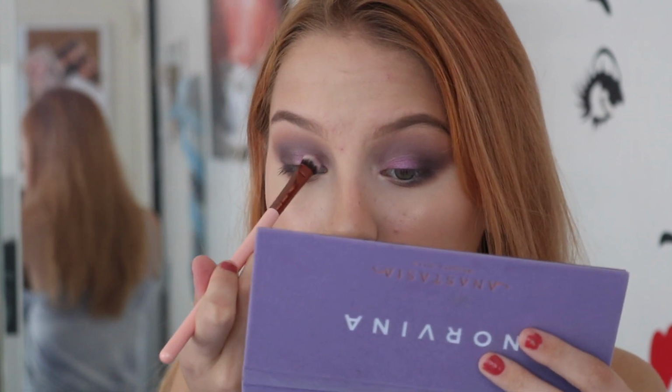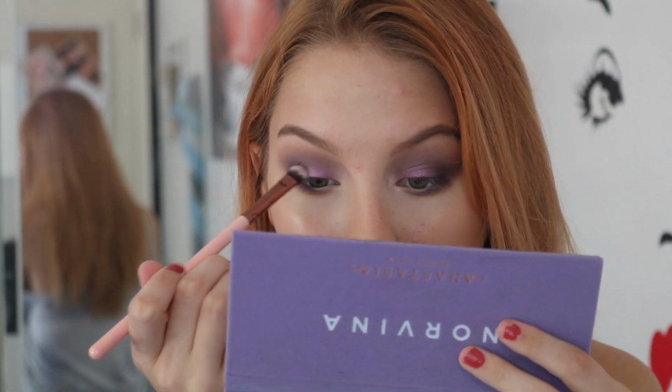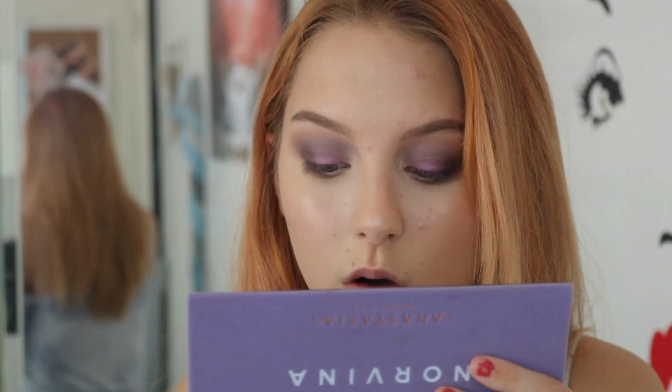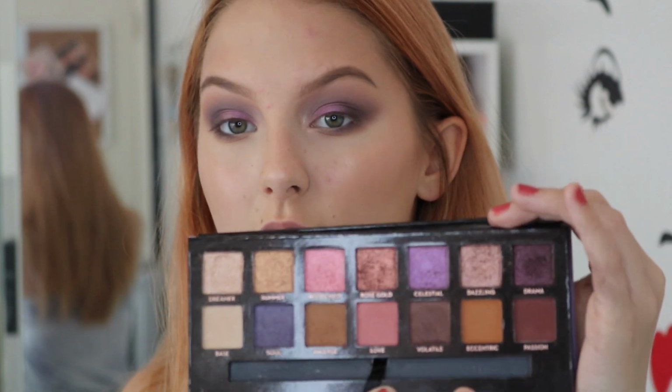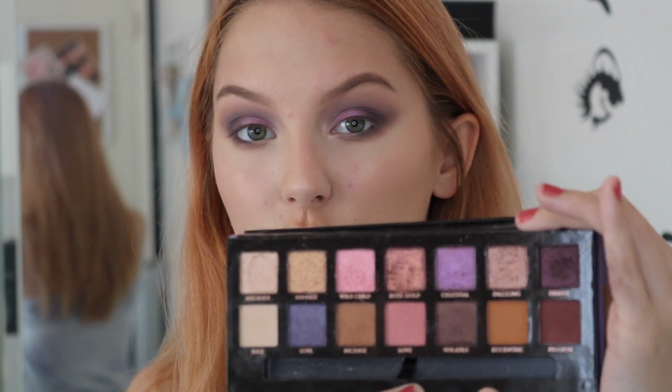I'm using my finger to apply that first for more intensity, and then using a brush with it as well, just to make sure that I get the nice blend in application area that I want. This is not one of the more metallic shades in the palette. This shade does not have the same formula as the other more metallic ones, as I feel like you can see just by looking at the palette.